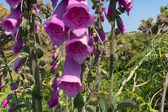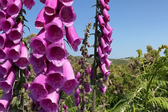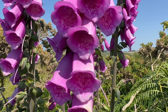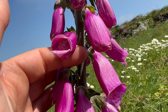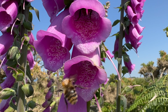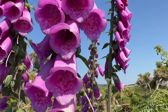The flowers are tubular and they mostly all droop down to one side. They're a pinkish purple colour and they have spots on the lower surface. They have hairs inside the flowers to stop smaller insects from entering. But these flowers are absolutely loved by bees like these here, and you'll often see bees buzzing in and out of the flowers in the summer.